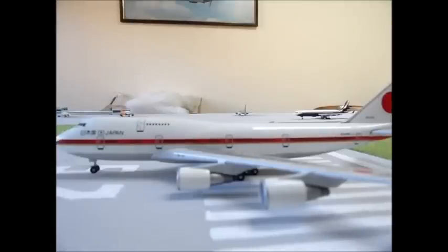Registration of this, of course, it's a government aircraft, so it's actually 20-1101. I believe that's correct, yeah. Unless it's, I think it's 1101. Unless it's eyes, I'm not sure.